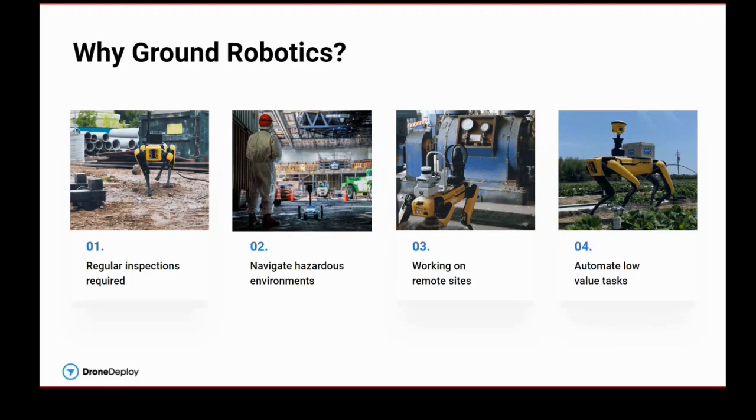A little bit about why we do ground robotics. There are 4 obvious things which you might have heard before on other webinars. We want regular repeatable inspections, especially for progress monitoring. If we want that visual record and reality capture over and over so we can jump back to any point in time, we want repeatable inspection. There's an element of repeatability that the robot can do which a human's probably not going to do very well. Hazardous environments: we basically want robots to do the dirty work.